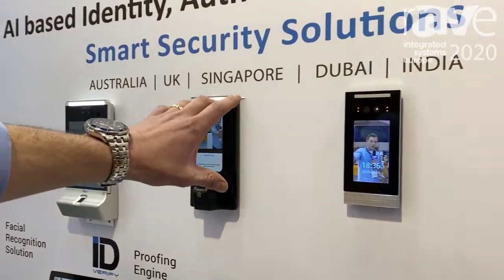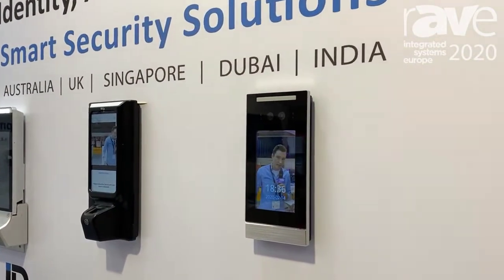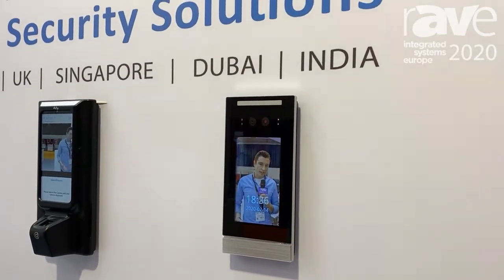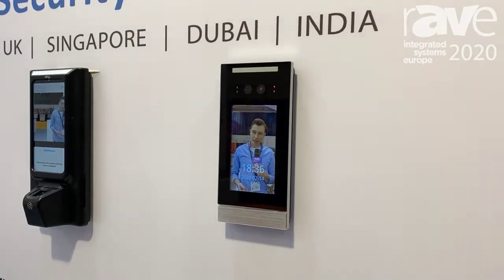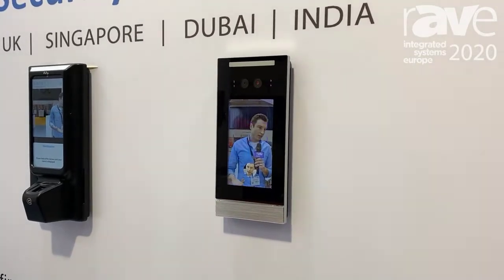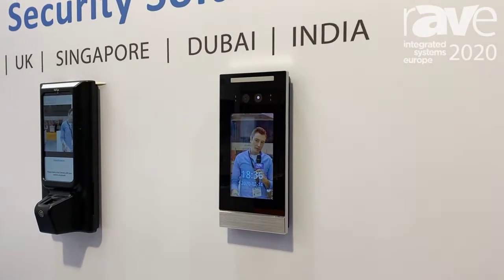So this is one of our facial recognition terminals that can be used for access control on high-end residential or commercial premises. Can be standalone or linked to servers, uses TCP, Wiegand, relays output.